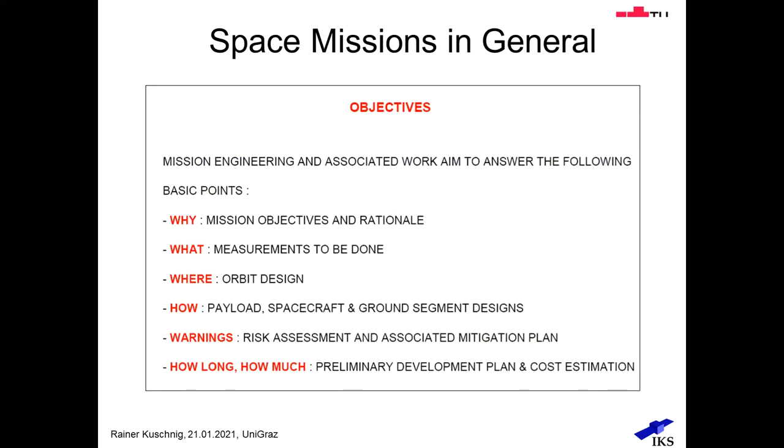and things that you have to define. What kind of orbit do you need to launch your spacecraft into in order to achieve the measurements that you want to collect? How? What kind of payload instrument or instruments, and what kind of spacecraft design and ground segment design is needed? And from the get-go, you should have a good idea what kind of risks are associated when you develop something for a lot of money and put it in space, but when things don't happen properly there, you never get your money back and you've lost a lot.